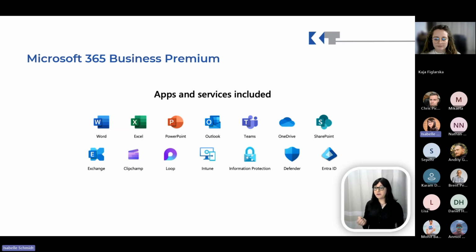Intune is that device management that we talked about. Information protection includes the security policies that we've talked about. Defender for Endpoint is an antivirus system that makes sure that that computer is in a good state. Intune is able to see the state of the antivirus on a computer and identify whether or not that computer should be able to access information. And then all of this is secured by the Entra ID or Azure Active Directory ID, which is your identity management, so that people know who they're collaborating with, even in a remote workplace.